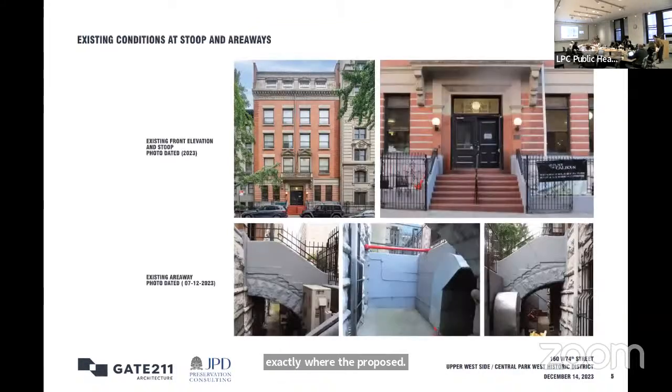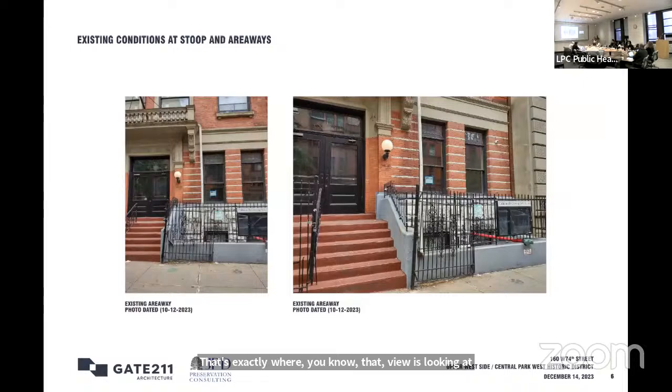So here are existing condition photos of the building overall, and a close-up of the stoop. And in the lower right corner, you can see exactly where that view is looking at the side of the stoop. That's exactly where the proposed lift will be. Here are close-up photos of existing conditions at the stoop. At the side of the stoop right now, there's a low wall with a fence above it. That portion of that low wall will be removed. The wall will then return toward the facade of the building, and the existing rail will be reinstalled on top of the new wall that will become perpendicular to the facade.